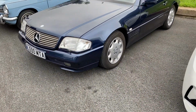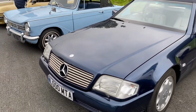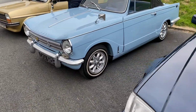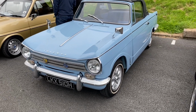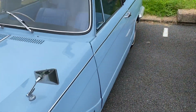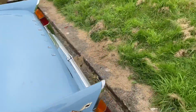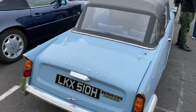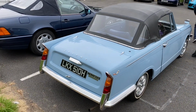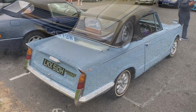This R129 SL, and next to it we've got a lovely powder blue Triumph Herald. What's that, H70? As you know, these cars donated their floor pan and their doors to the Bond Equip, so Google that one if you've not seen a Bond Equip and try and spot the similarities. But this one is in stunning order, isn't it? Really lovely to see old cars like this getting their moment of glory as well.